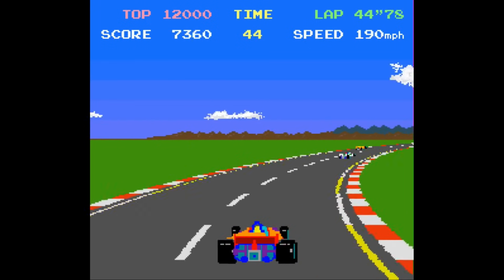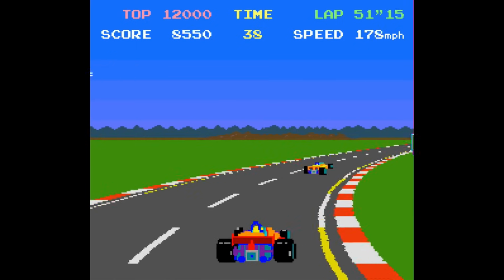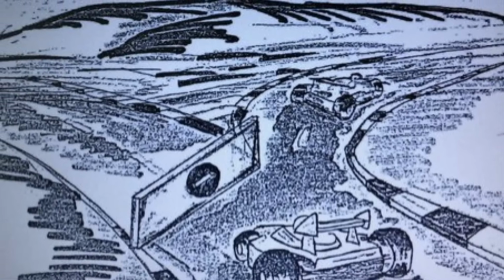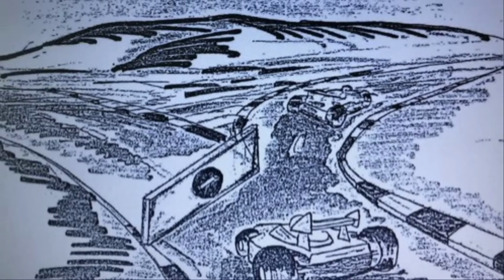The company knew they could make a better racing game that was inspired by Pole Position but also do it a whole lot better. The code name for this game was Dead Heat, and in the early stages of development, you could also race head-to-head with either a computer opponent or a second player. Even early on, road inclines and branching paths were going to be a part of the game, as shown here in this concept art.